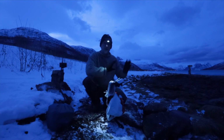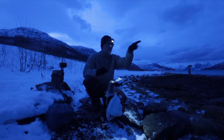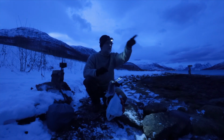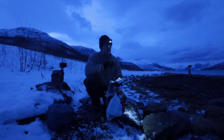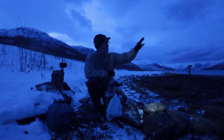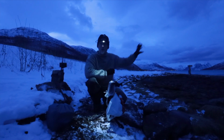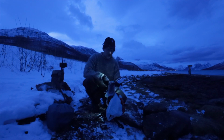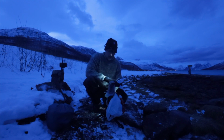But when you look at the background, it is completely dark, pitch dark. You see some lights from the street on the other side, but that's it. But we have such a beautiful background here. We have the island Ulløya with these snow-covered mountains, and I want this background as well, so I get a much better composition. That's the reason why I will change the lens on my camera trap.